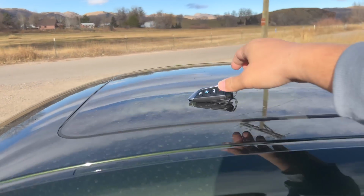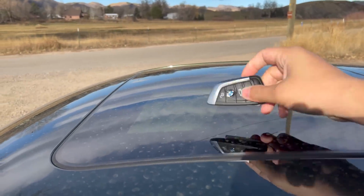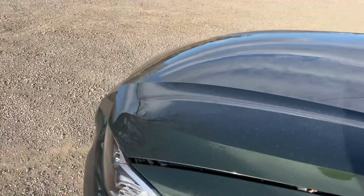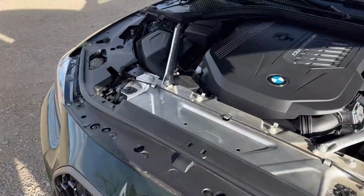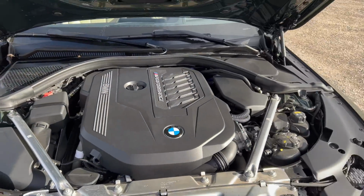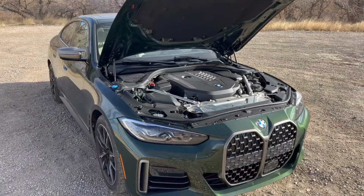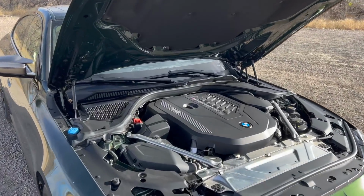By the way, because it's an M Sport model, it has the M stripes there. Is it a true M car? No, I think everyone will agree with that, but it's certainly pretty spicy. It's been this way for the last 10 years now. We've had M performance models rather than full M motorsport models.